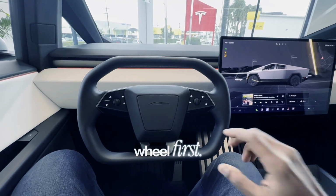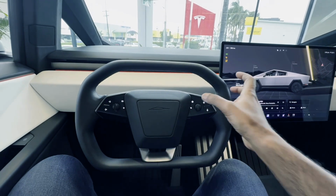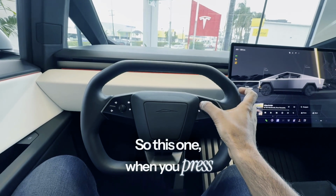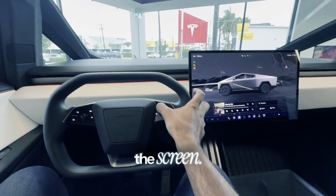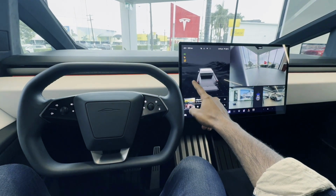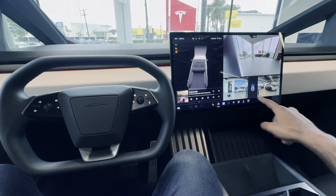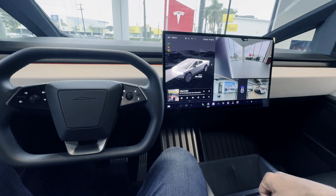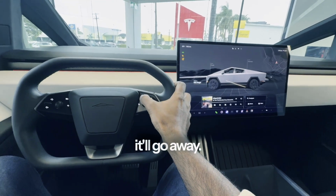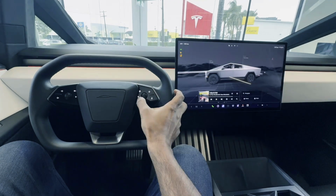Now let's look at the steering wheel first. So on the right hand side there are a few controls, on the left hand side there are a few controls, and they have sort of a haptic button behind them. So this one, when you press on this button, keep watching the screen. So it brings up like a 360-degree view of the vehicle, of its terrain, and it also activates the cameras for you. And then you can switch it and it'll go away. One more time. There we go. And we turn it off.